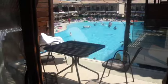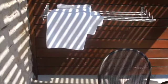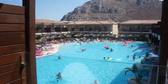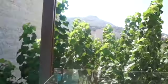So lastly here we have our balcony. Each room comes with a balcony and 4 seats. This drying rail, which is handy for drying all your towels and swimsuits on a night, and a lovely view of the pool area there. And also down there's all the swim rooms. Yeah, so really nice room and setting, and then got a view of the mountains over this side.